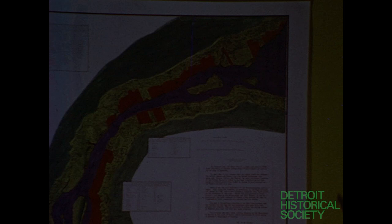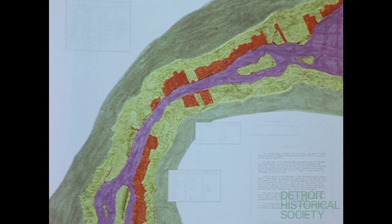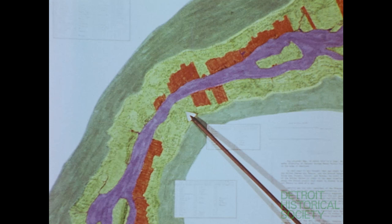On this map, we can observe the locations of the strip farms which were occupied now by French, English, and Americans. The forts and strongholds of Detroit were located here. Downriver, the opposing forces were residing at Fort Malden.